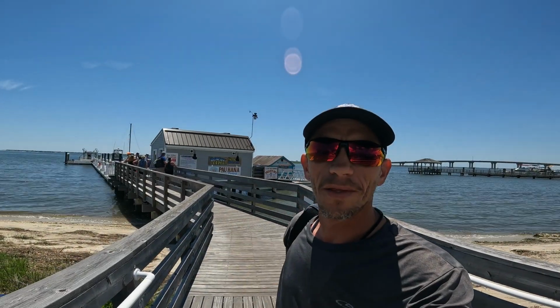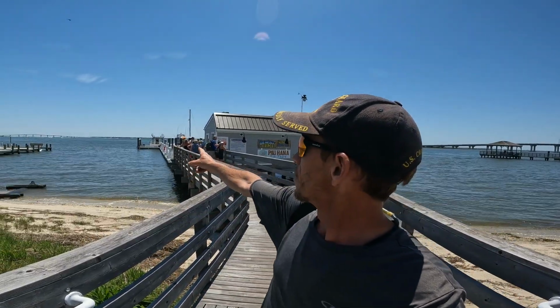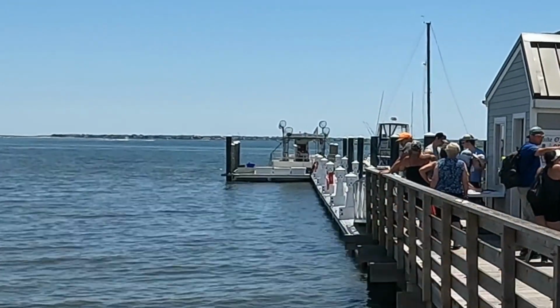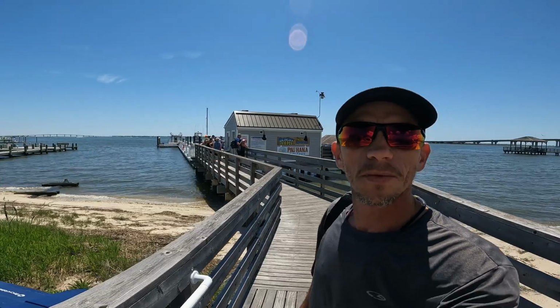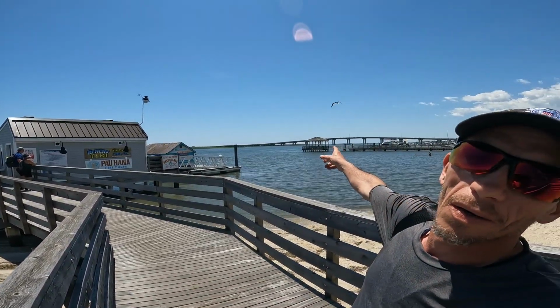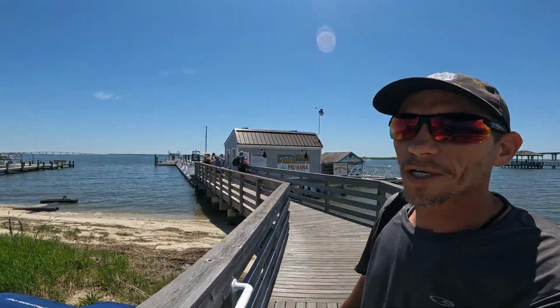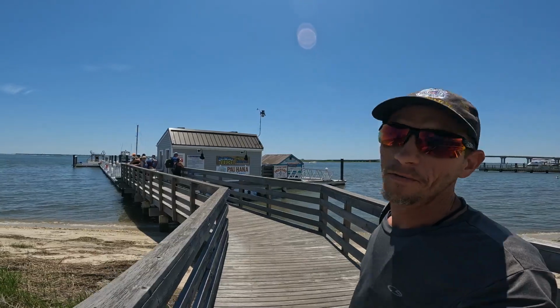Alrighty, we are here at the Duke of Fluke Pier. That's the boat we're going to be taking out there. Looks like a pontoon type. We're going to be going somewhere out here, or probably out there. We're going to be checking out and we're going to see what kind of fish we can catch.